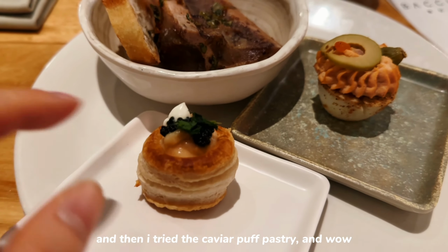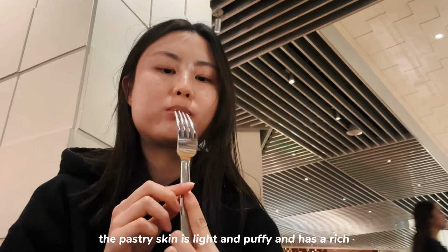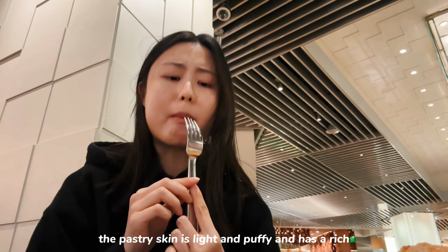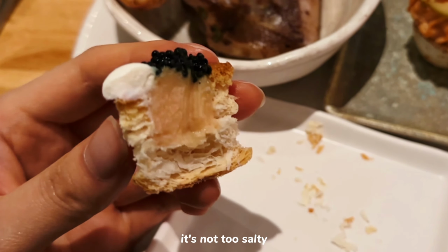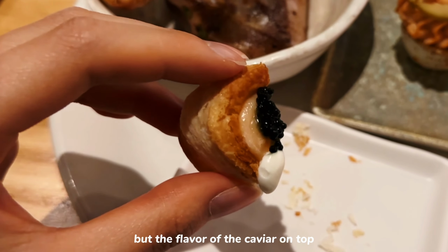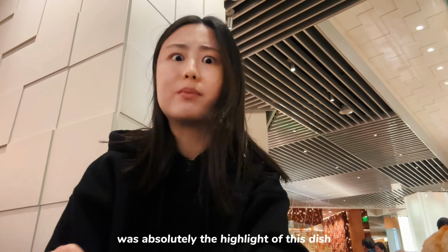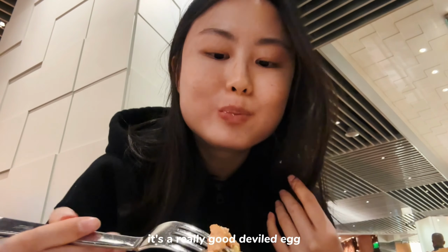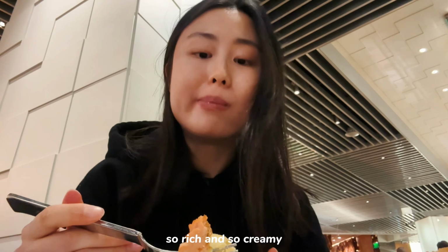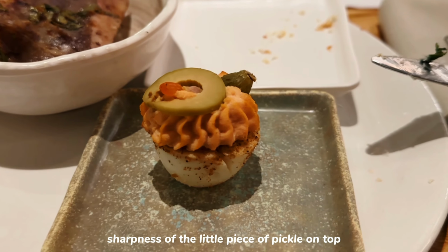And then I tried the caviar puff pastry and wow, this is so good. The pastry skin is light and puffy and has a rich, creamy, and cheesy filling inside. It's not too salty, but the flavor of the caviar on top was absolutely the highlight of this dish. Then I tried the deviled egg and wow, it's a really good deviled egg. So rich and so creamy, but it's also balanced off by the sharpness of the little piece of pickle on top.